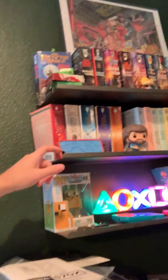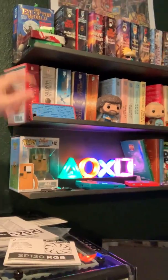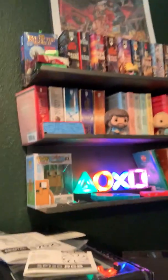The shelves are actually really cool. They're like heavy metal shelves. They were a bit of a pain in the butt to hang because they're like 20 pounds a piece. I got these at Target, but they're great for holding all of these really big paperback and hardcover books.